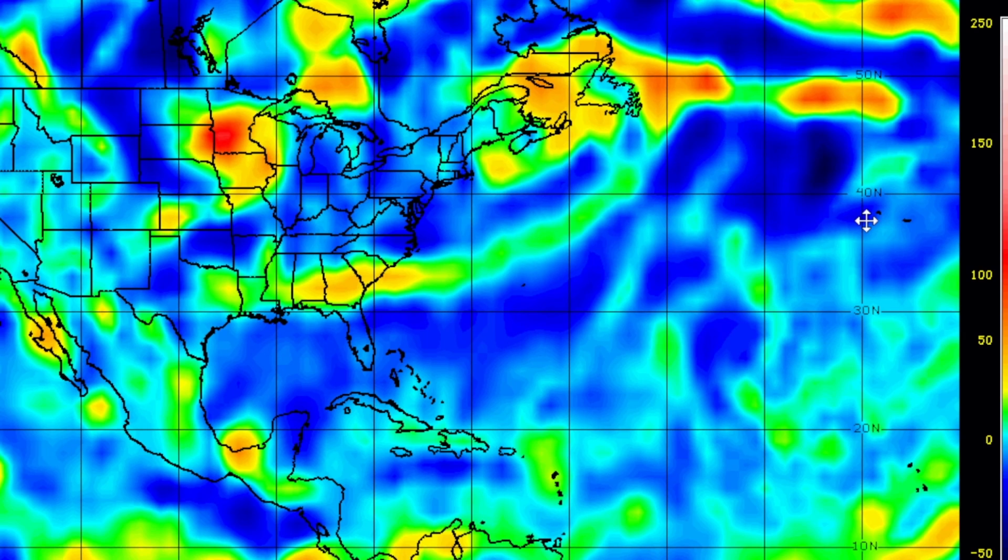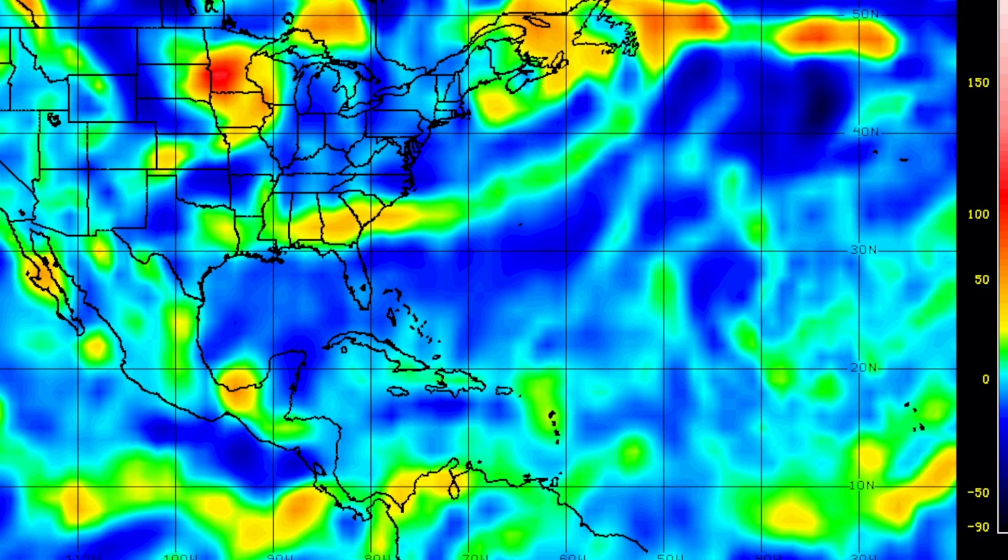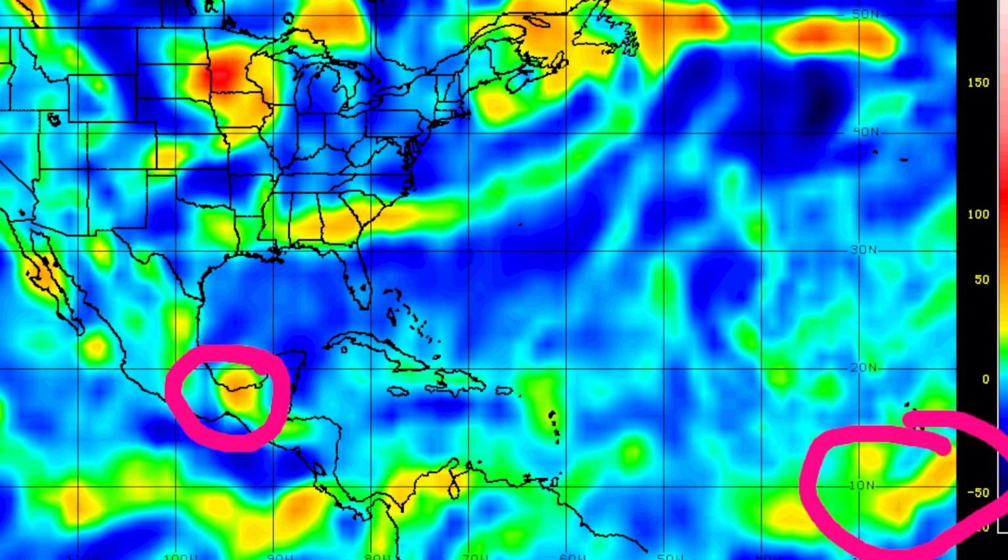Looking at 850 millibar vorticity today, and as you can see, the tropical wave that has come off of Africa, just under the Cabo Verde Islands, has some increasing vorticity with it and increasing circulation, which again means a better chance for a tropical cyclone. We do have some increased circulation as well for Invest 99L, again for a better chance of a tropical cyclone, a tropical depression or tropical storm within the next 72 hours.